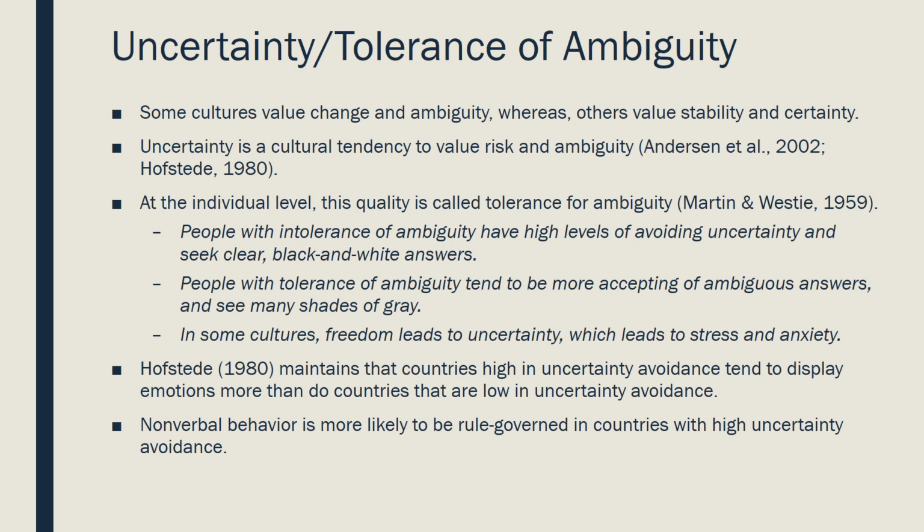Some cultures value change and ambiguity, whereas others value stability and certainty. Uncertainty is a cultural tendency to value risk and ambiguity. At the individual level, this quality is called tolerance for ambiguity. People with intolerance of ambiguity have high levels of avoiding uncertainty and seeking clear black and white answers. People with a tolerance for ambiguity tend to be more accepting of ambiguous answers and see many shades of gray. In some cultures, freedom leads to uncertainty, which leads to stress and anxiety.